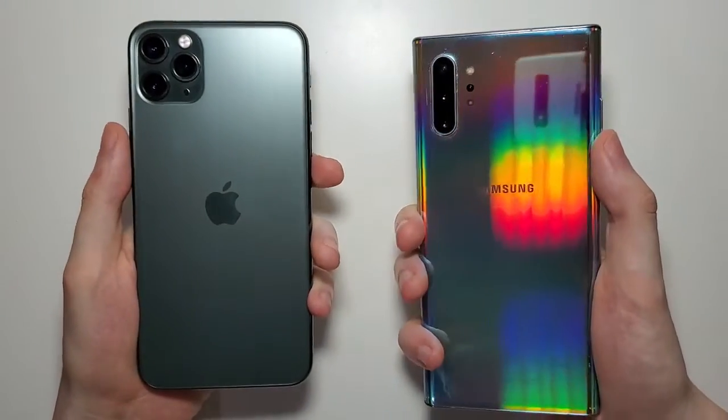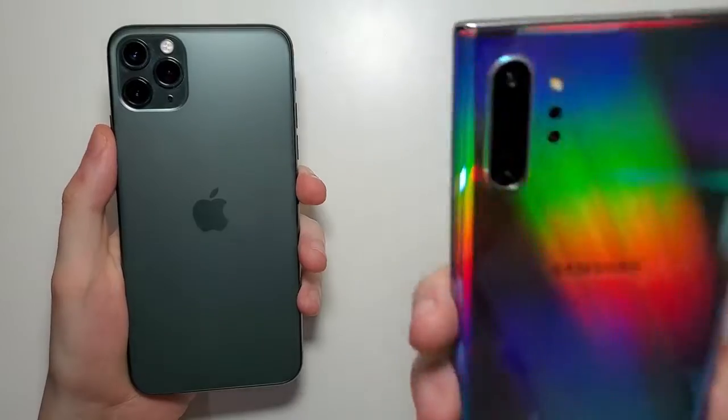Hey guys, so very exciting. We have the best iPhone up against the best Samsung.